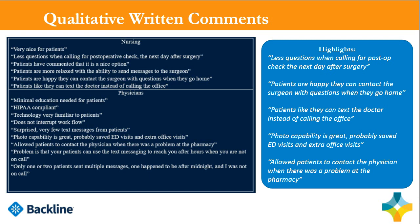So these were just some comments from the nurses. They thought it was a nice option, and it made their life a little bit easier as well. So they didn't have to be on the phone as long, so it improved their workflow as well. And then we had some comments from the physician.